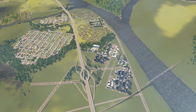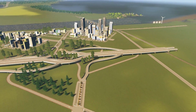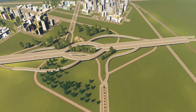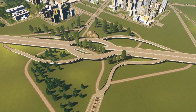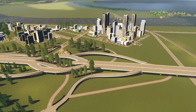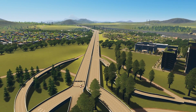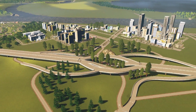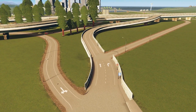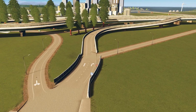So, I made a couple of slight adjustments. Let me show you what I did here. If you guys recall, in the past, we did not have a way to get onto this highway here, going out that way, if you're somebody driving from here. Well, now we do. So what I did is I tweaked this highway road over here.